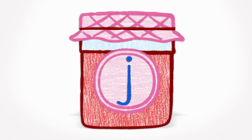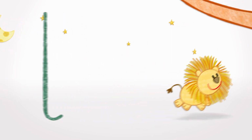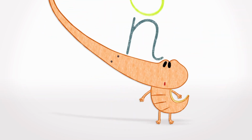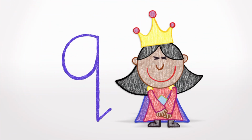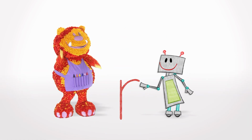J is for jam, K is for kite, L is for lion, prowling through the night. M is for monkey, N is for nose, O is for octopus, wearing funny clothes! P is for pig, Q is for queen, R is for robot, what a great machine!